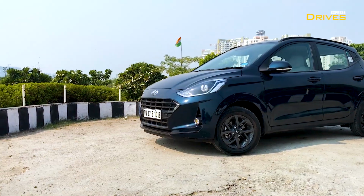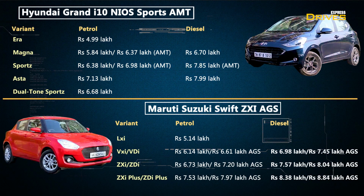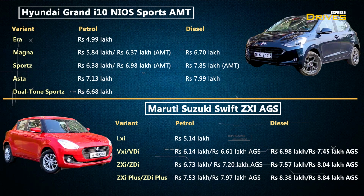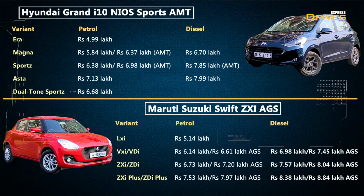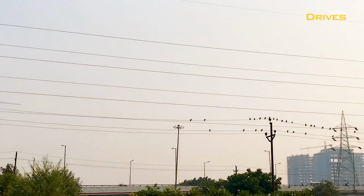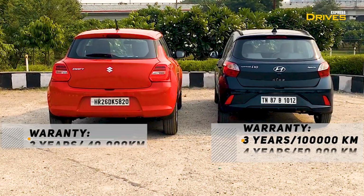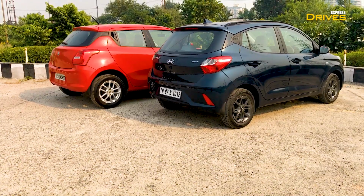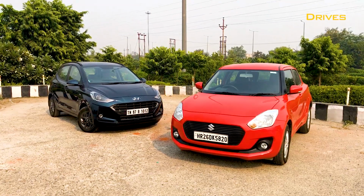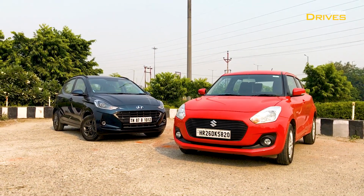Now, in terms of price, again, Hyundai has played it smart. If you look at the price table here on the screens, you can see that right from the lowest variant to the top variant, the Grand i10 Nios is priced more competitively than the Swift. Even for these two variants, the Grand i10 Nios comes for a lesser price with more features. And of course, you also get a better warranty with the Hyundai Grand i10 Nios. So while the Hyundai Grand i10 Nios does lose out to the Maruti Suzuki Swift in some areas, it does win in the more critical ones, and hence it is our winner of the shootout today.